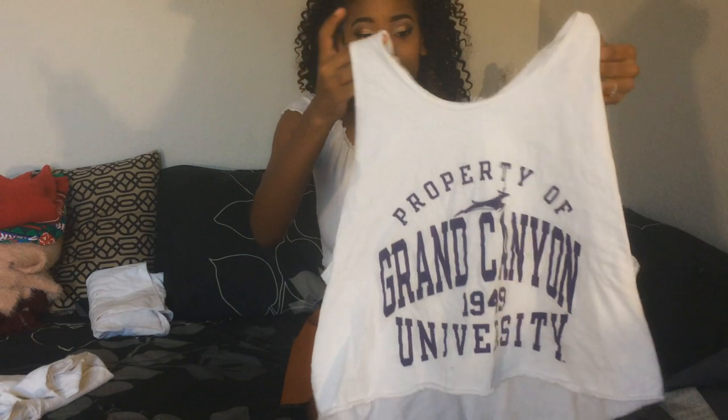So next up, I got some t-shirts. They are pretty basic, but I did crop most of them. If they're not cropped, then I probably liked the t-shirt. So this first t-shirt is a Russell t-shirt.